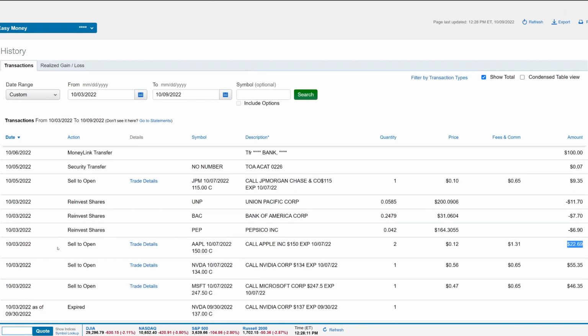And then also on that same exact day, quite a busy day this past week, we did all the drips, which were the reinvestments. So Pepsi, we actually got all of this reinvested, about $6.90. We got the Bank of America, $7.70 got reinvested, and then the Union Pacific got reinvested of $11.70. So this is just a drip, buying more shares, and hopefully the next quarter we get even more dividends.